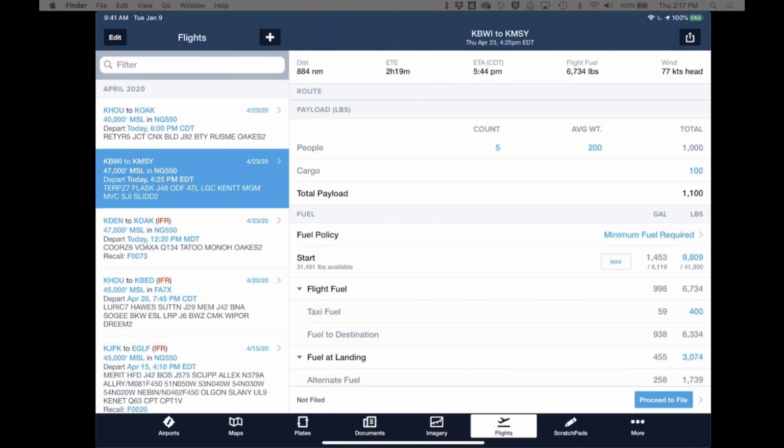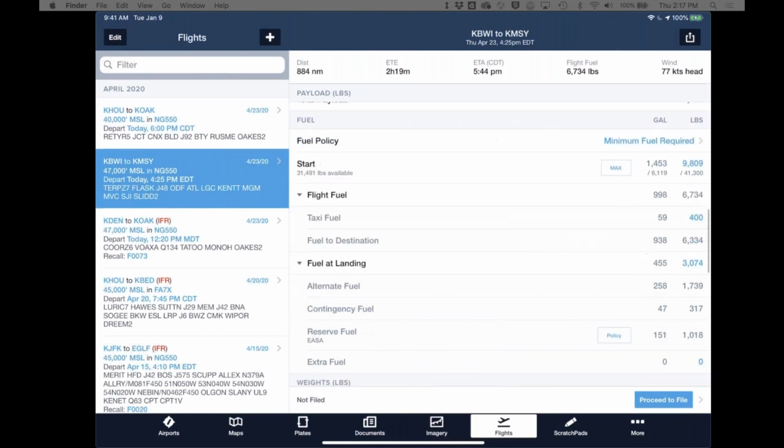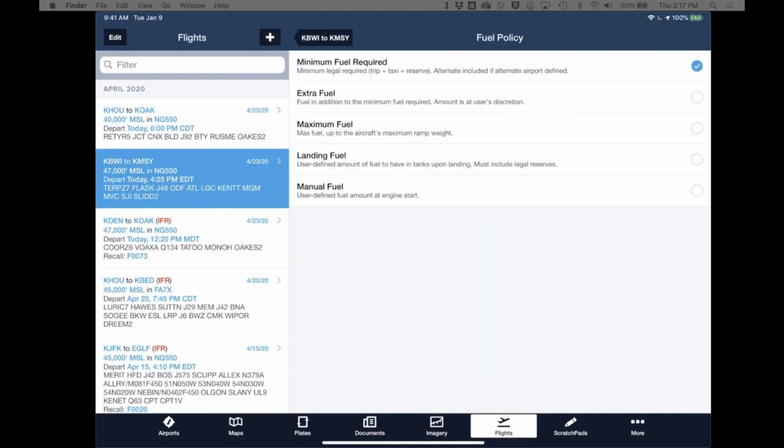And then for a moment, we'll talk about our fuel policy. And Sam, if you don't mind, why don't you pull up the various fuel policies so our viewers can get an idea for what options we have. So we have the minimum fuel required, which is quite literally the minimum fuel required plus your taxi fuel plus your reserves. If you have an alternate airport selected, then the fuel burn that was shown on our alternate advisor will be added to this profile as well.